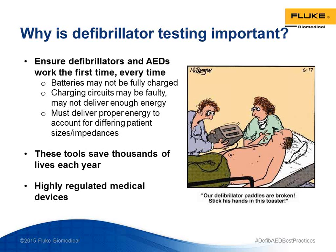So why is defibrillator testing important? Well, it saves lives. It's really as simple as that. Every year, more than 300,000 Americans of all ages die from sudden cardiac death. However, a person's odds of survival increases tenfold if there is an electronic defibrillator around, and that includes AEDs as well. According to the American Heart Association, up to 100,000 American lives could be saved annually if defibrillators and AEDs were more widely available. Now just imagine that survival rate on a global scale. It's important that we in the biomedical community make sure that defibrillators and AEDs work the first time, every time. These medical devices are highly regulated by the FDA and other global governing bodies. But more importantly, if we do not have a fully functioning device, the life of the cardiac arrest patient is at severe risk.